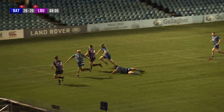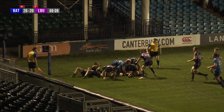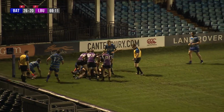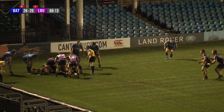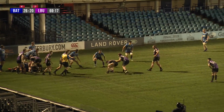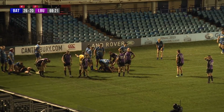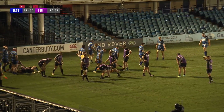He steps on the outside, a little show and go. Is he going to make it? He's short. Offloads. They're 2 meters out. It looked all for money that they were going to score there. That drifting line from Tom Williams. And Johan Visser, has he knocked it on? Oh, he's going to be kicking himself about that.